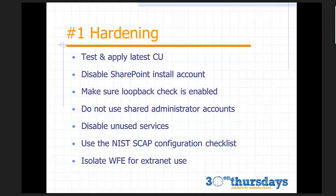I've used these for a lot of different environments, not just SharePoint, but I've used them for different Microsoft and non-Microsoft server environments, and they're very good. You can Google that and download it off the internet.